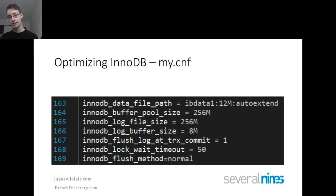Now, log file size is directly dependent on the buffer pool size. The log file size, as you might know if you're a MySQL DBA, and if you're not, well, you might not know, but the larger it is, the more transactions can be run without needing to write the logs to disk before the transactions commit. Now, the larger your log files are, the less recovery time you need in case of a crash.